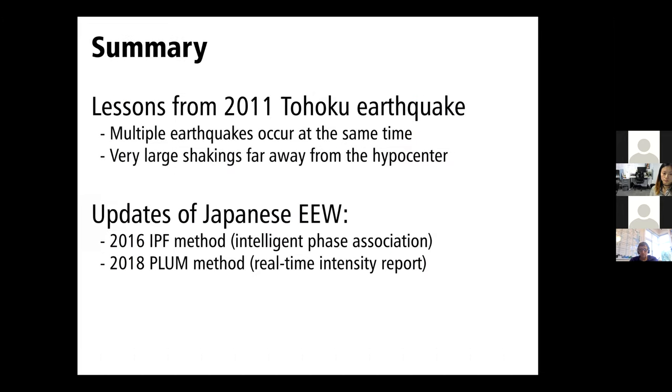Okay, here is a summary slide. We have lessons we learned from the 2011 Tohoku earthquake. We did not prepare for multiple earthquakes occurring at the same time at distant places, so we confused the system. It was treated as a single large earthquake, but actually it was two smaller earthquakes. We also had some underestimation of shaking far away from the hypocenter for the main shock, because the rupture was really large and we did not include that information in the warning system.